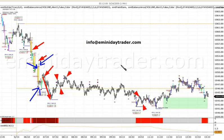So look for 50 as resistance, and see if we can test today's low at 41. If we can, then we're down to the 36 to 34 area, and then down to 30. So really that's what we're looking at right now.